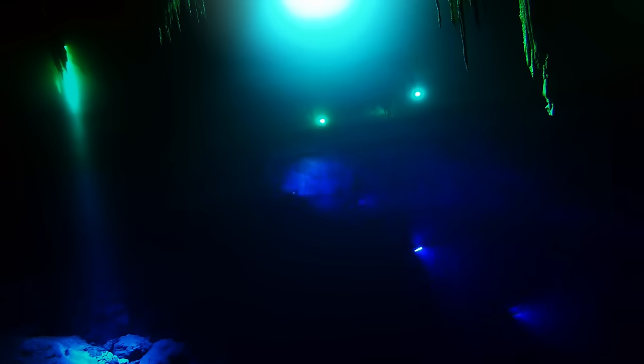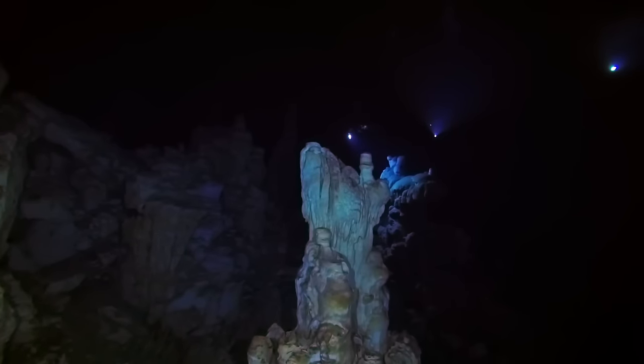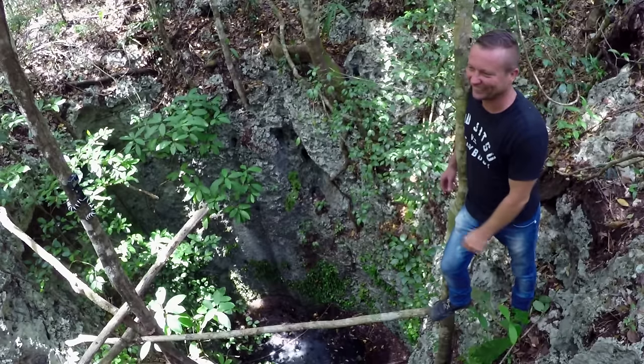The next thing I would like to do from Yab Yum is to find where the water is coming from. And there should be a continuation of the cave on the other side of this huge room, and that's what I would like to find. And I'm not going to stop till these caves are connected.